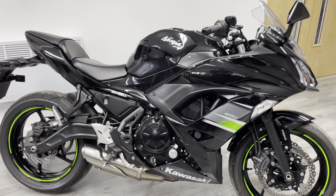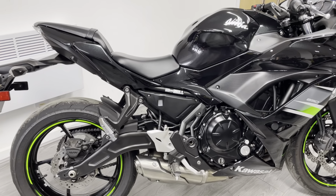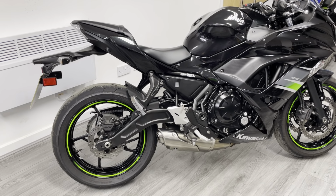It's got the standard exhaust. The bike's been data tagged. It's in very clean original condition. You might be interested in an aftermarket exhaust, a tail tidy, seat cowl, all of that kind of stuff we can supply, and we do offer discounts to our customers who buy accessories and have them fitted with the bike.